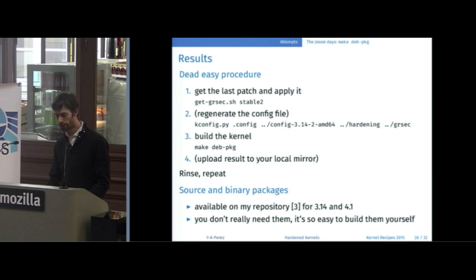So in the end, it's really, really easy. You call getgrsec.sh to fetch the patch and apply it. You regenerate the config file if needed, if it didn't really change, you just refresh the Grsecurity patch. Then you build the kernel, and maybe you upload the kernel result to your repository, or you just install the package. And you can do that every time a Grsecurity patch is released. It's just a matter of calling the script.